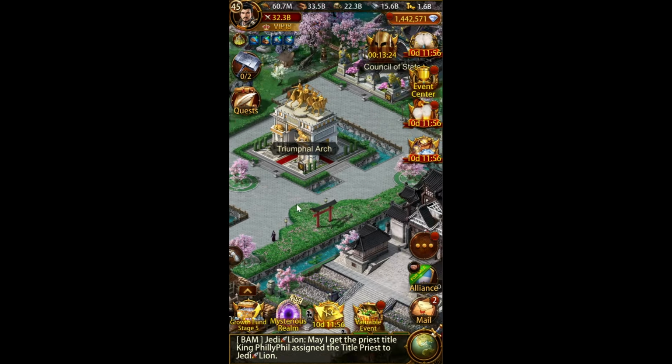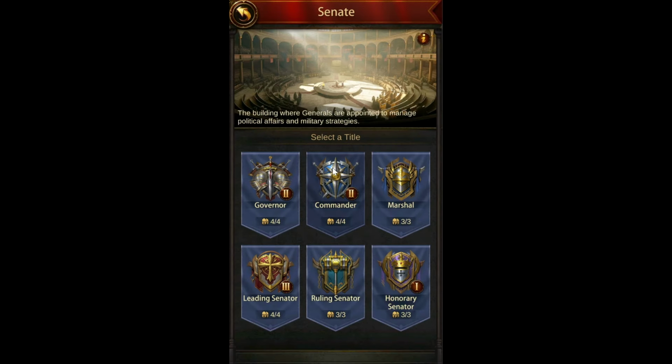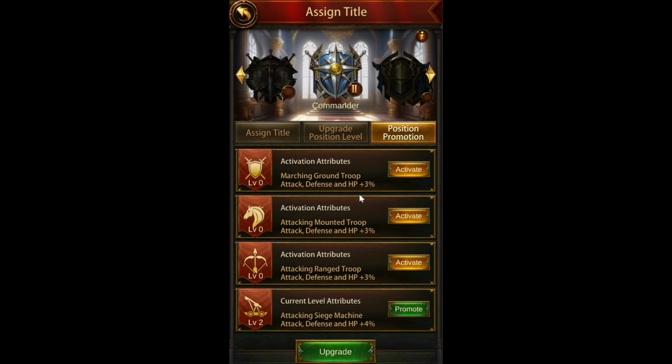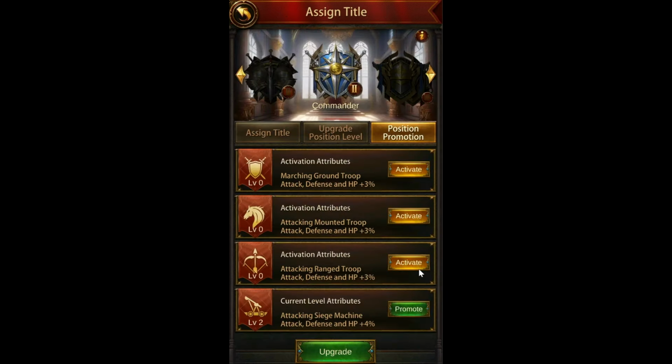But the next piece is actually a decent change from what it used to be. If you look at your Senate building, you now have the assigned title and upgrade position level that you had before, but now you also have this position promotion. And this has some requirements here. You don't get it for free, but it does allow you to get additional buffs. So, for example, let's look at this one. I have already unlocked this one. We'll talk through that a little bit later.